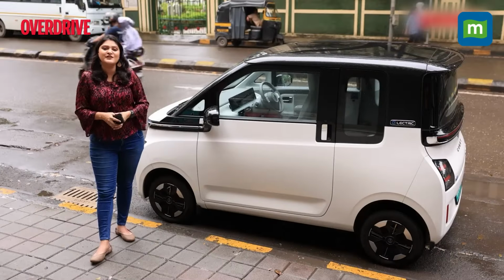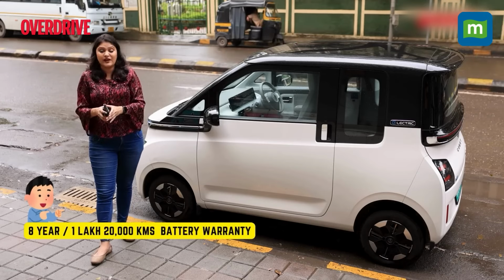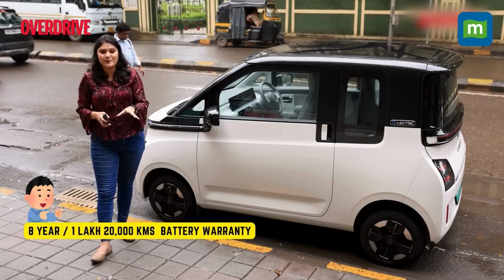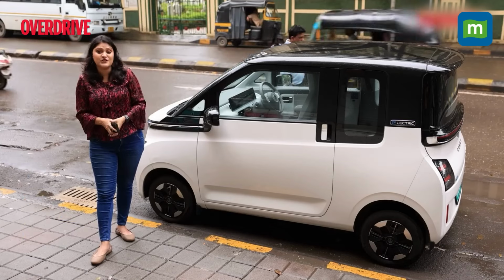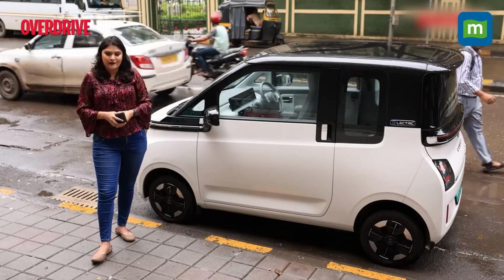Well, service has been pretty smooth with the MG Comet. In fact, MG gives you an 8-year battery warranty, and if you were to consider this a gadget which charges you around 54 rupees per charge and saves you a ton of money while you're doing so, 8 years is a very good bargain, don't you think?